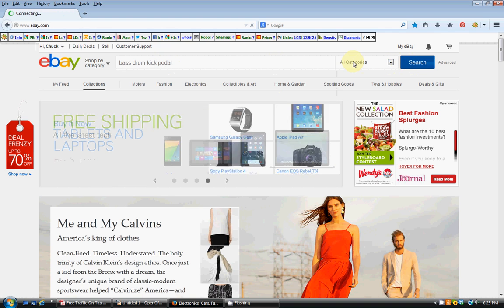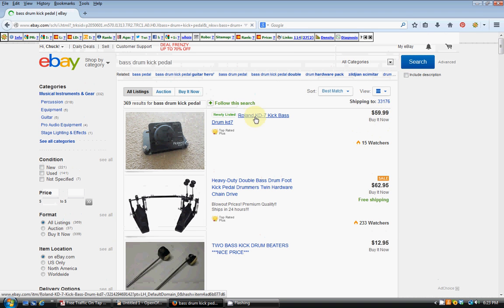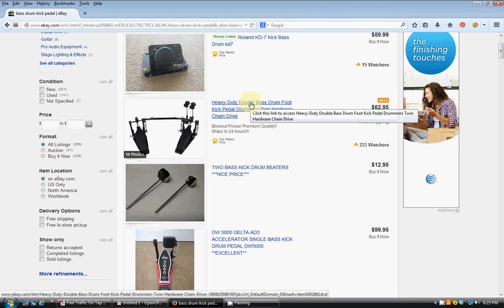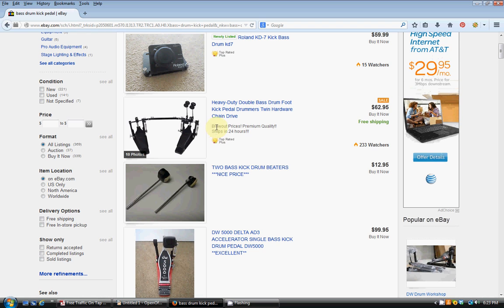There you see, there's your prices. Heavy duty double bass drum. Now, when you click on these, you can see these would be your subheaders. You could have put a subheading, but again, that's going to cost more money. There's your kick drum beaters that I said had a wood mallet. It shows buy it now here. If you have free shipping, it's going to highlight free shipping.